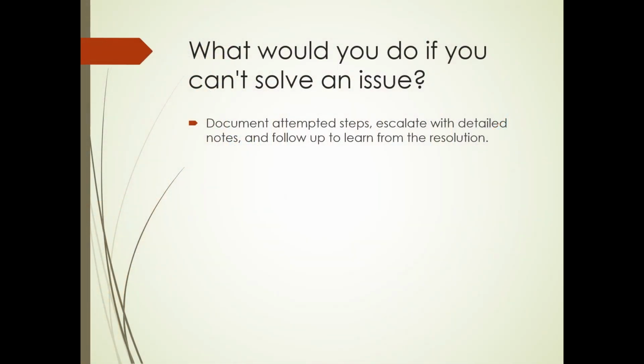So, what would you do if you can't solve an issue? I would document my attempted steps. Basically, I would try to do step A, step B, step C. If I didn't get it figured out, I would document what I did on A, B, and C, and just at least have a little bit of foundation of what I did before asking for help directly.